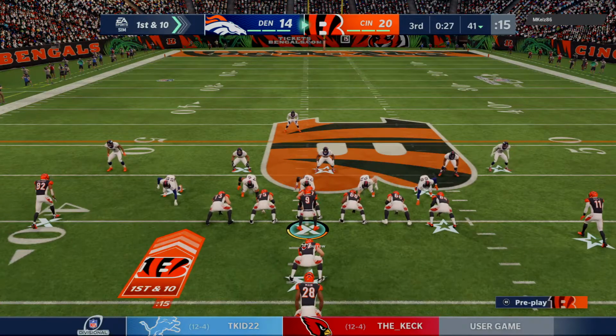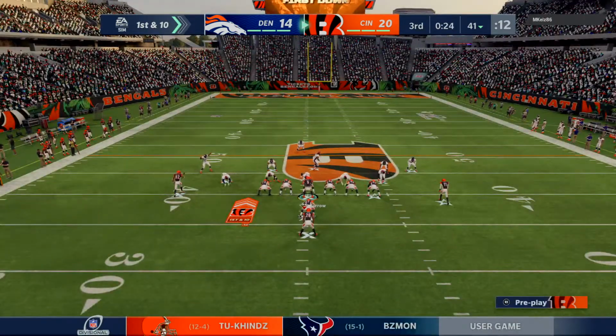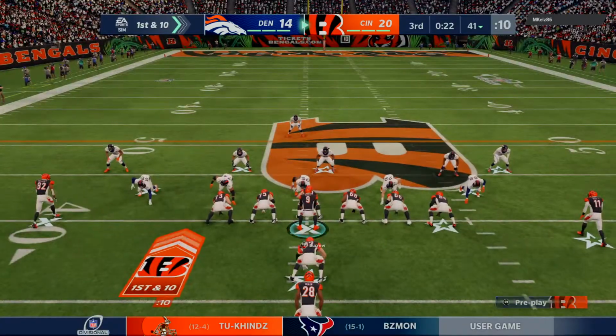56 is Mike. Trap 60. 56 is the Mike, right there.